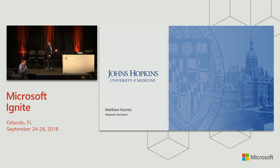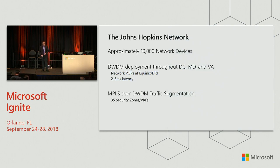Hi, everyone. I'm Matt Kuntz. I'm the network architect in the data center and enterprise networking team at Johns Hopkins University and Medicine. My team is responsible for all data center networking, along with enterprise connectivity between our major campuses and our enterprise connectivity to shared services such as the public cloud. So I want to start off with talking about our network and a little bit about us.